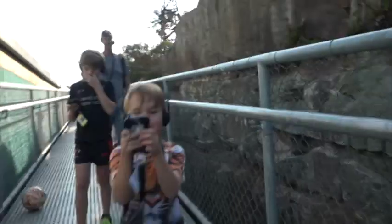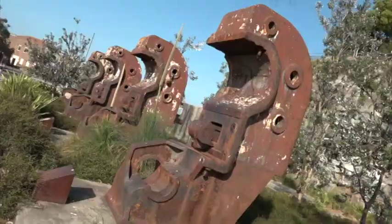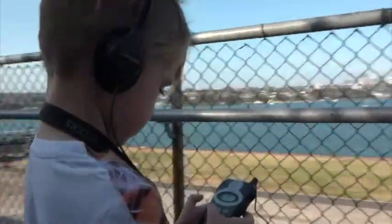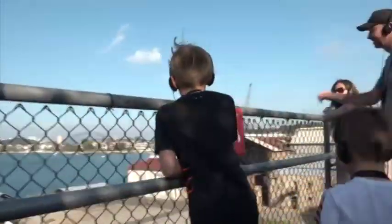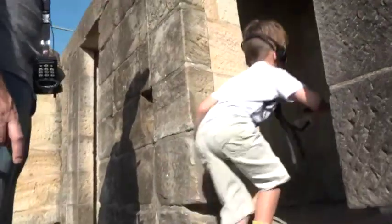We did an audio tour, headphones and little audio packs that you hang around your neck on a lanyard, so that was pretty cool. The kids were very excited and that gave us a really good perspective of the whole island and the whole campsite. It gives you an amazing history of this island, of the people that have been here and what's gone on over the years. Pretty amazing to go up and actually walk into one of the cells that was for solitary confinement. Then realised how small it was. I don't think Mark could even stand up.